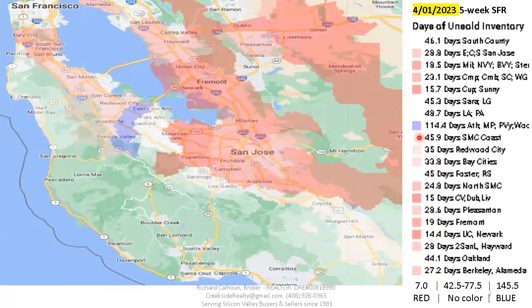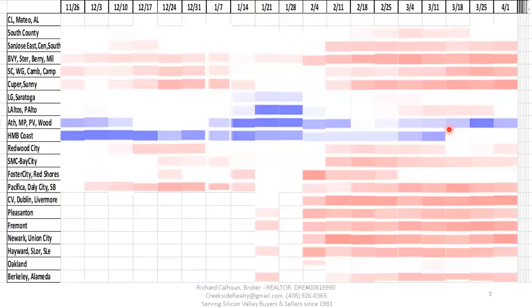Basically, the only exception that isn't in a seller's marketplace is the expensive areas in San Mateo County. Places like Menlo Park, Atherton, Woodside, Portola Valley. Moving on, this is just a quick little table showing the days of unsold inventory over time. You can see that, on the right-hand side, today's date, we're probably the reddest of all of them. It's been fairly constant in the last maybe 3 weeks. You can see as you go back in time, it was paler. That's just to give you an idea of how it's changed over time.